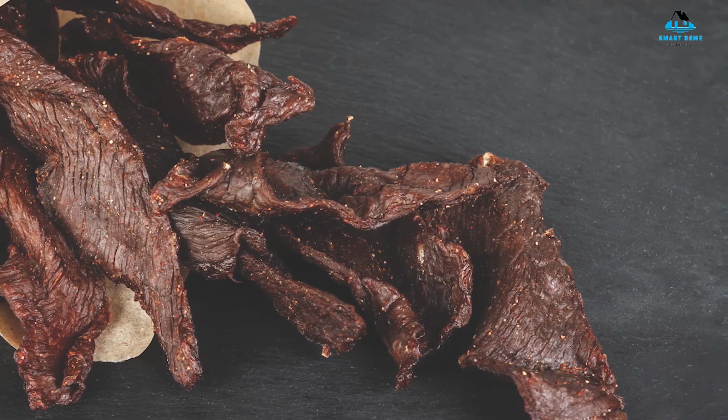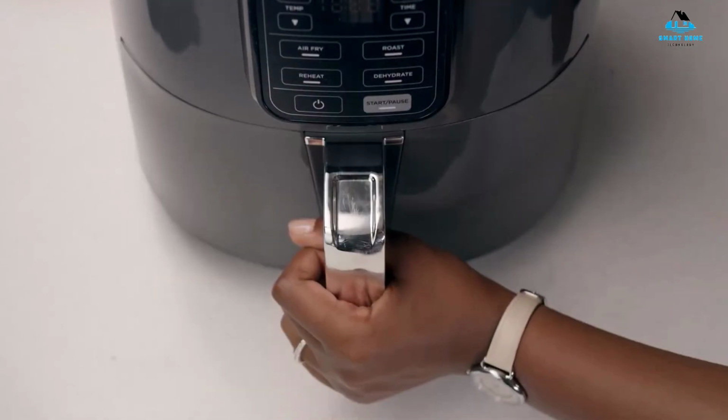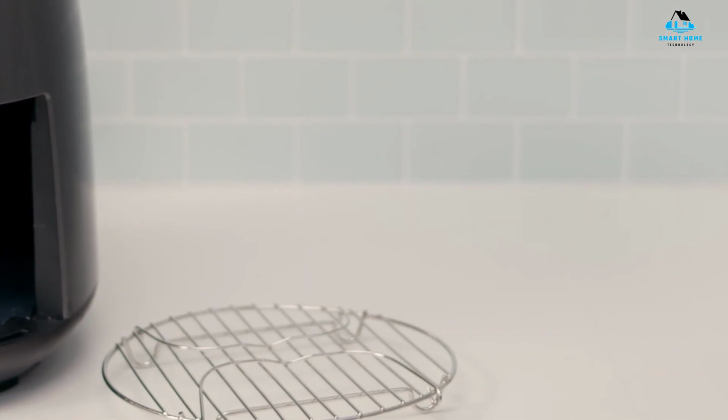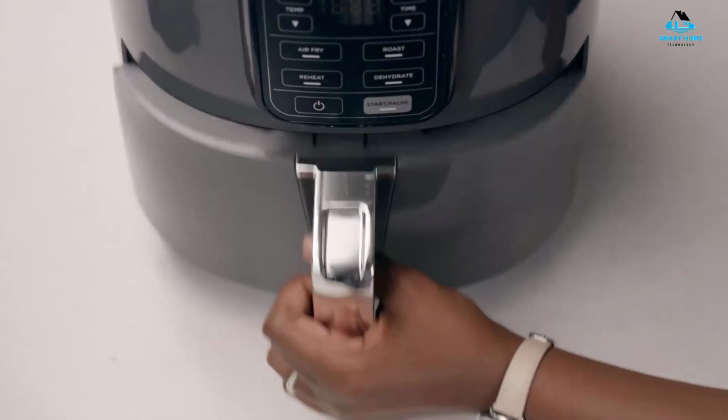In the end, we liked both the Cosori and the Ninja, and it was hard to choose the top pick. In the end, the Cosori won because of its better price-to-capacity ratio. However, the extra functions on the Ninja are hard to ignore. Either would be a great addition to the kitchen.